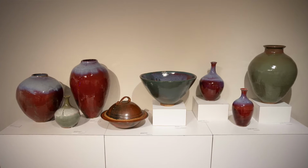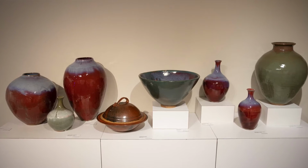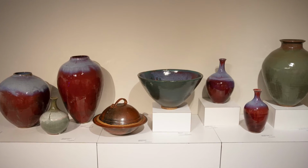And in throwing the large pots, I use a method of, which I don't have a real large pot here today, but the large pots that I throw, it's almost like laying bricks. You lay so many courses of brick, and you have to let the mortar set up, and then you can add to it. Well, this is the same process that I use.